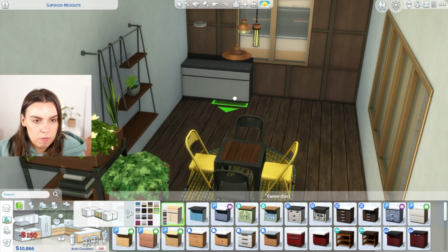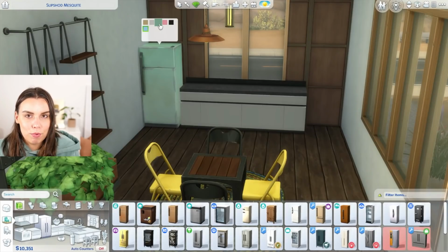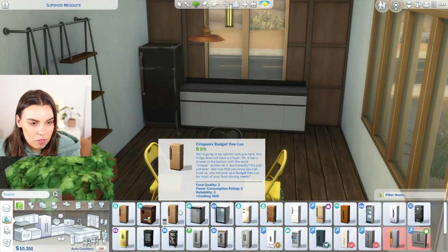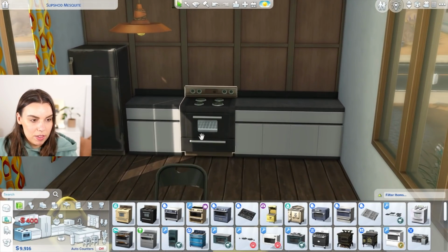I mean, these are quite nice with the lighter doors. You get the old fridge. I think previously his fridge was green. How much is the upgrade? Oh, okay. It's a little bit of a jump. Get a nice cheap oven, but not too cheap.